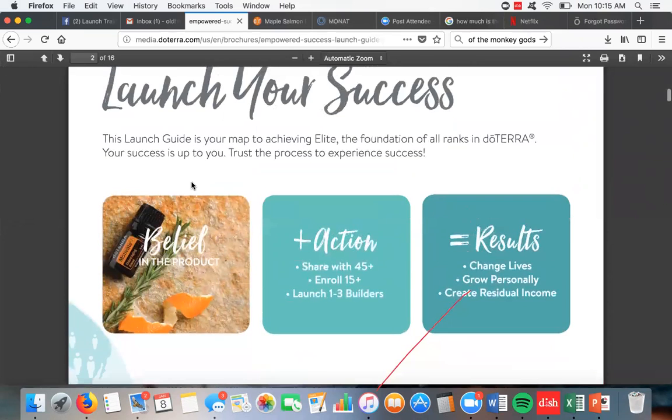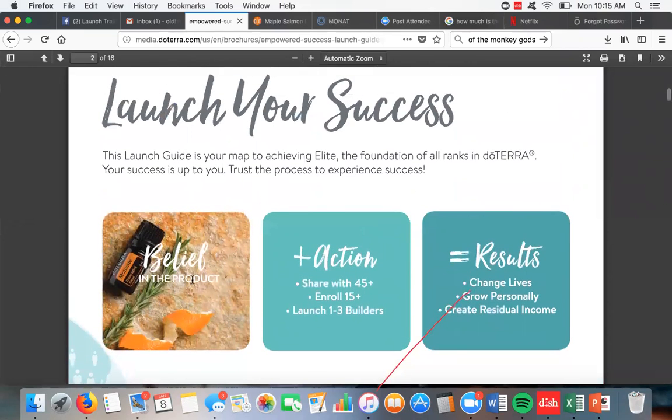So the first step in launching your success is believing in the product. If you're doing this because you think it's a great business opportunity, it is a wonderful business opportunity. But it's really difficult to promote a product if you don't truly believe in it. Now, believing in the oils is, of course, not difficult. But if you're needing your own experiences and you're feeling like, oh man, I just want to believe in these more, use the oils. Keep using them. Find new ways to use them.